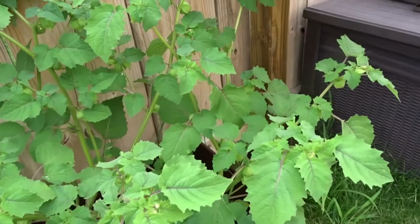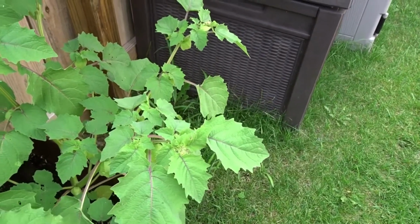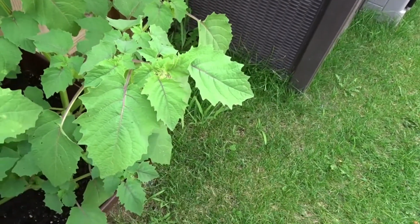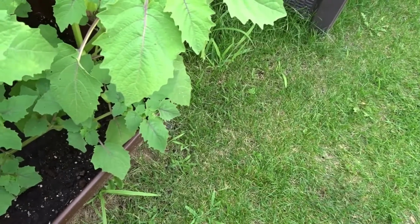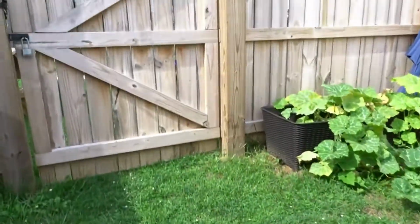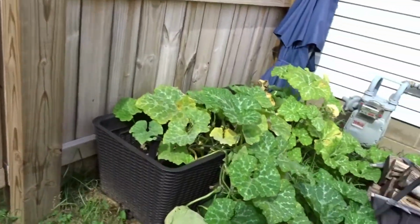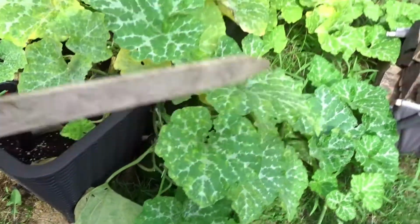And this ground cherry, let's check this one and see. Oh, we got one poking out. No, none of them are any size right now either. I've been having a rabbit problem again. It seems like as soon as I get rid of the rabbit problem, then they come back out.